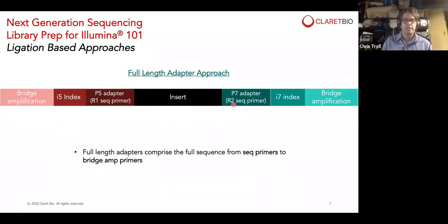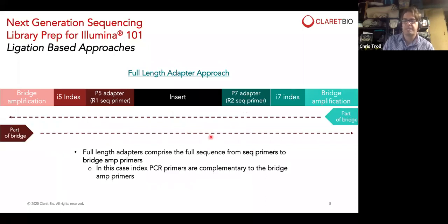In contrast, the second ligation-based approach is the full-length adapter ligation approach, where the entire sequence of the adapter, the index, and the bridge amplification portions are added during adapter ligation. Subsequently, through index PCR, the primers bind downstream and upstream of the indexes and amplify the whole molecule. There are pluses and minuses to both methods. None is wrong, both are good.